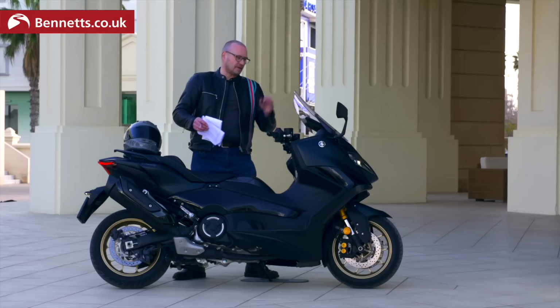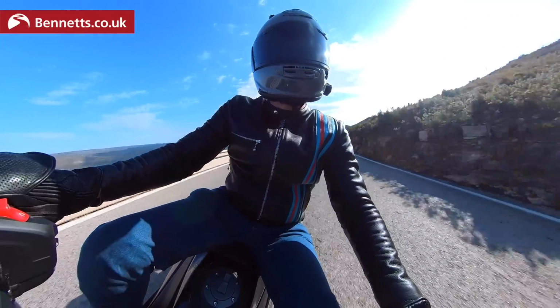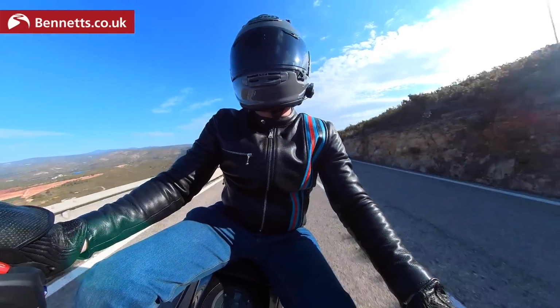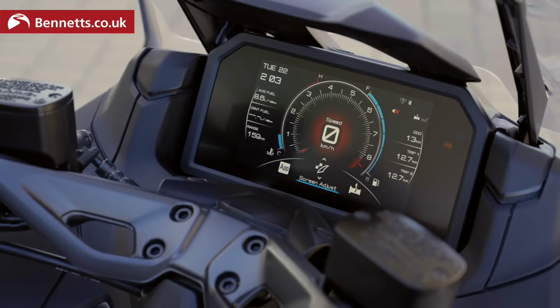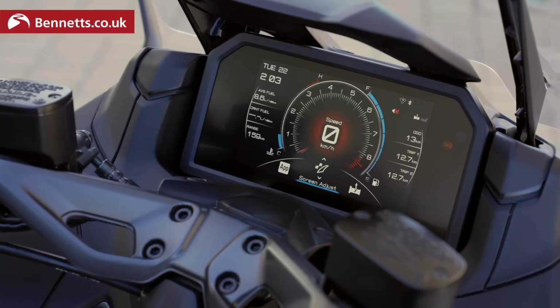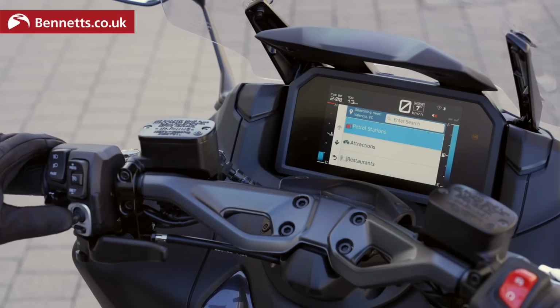Out on the open roads, I tended to want to put it down. You didn't want to be looking through that screen when you're weaving together some of the corners. But it's electrically adjustable, and it's really easy to use with this new thumbstick. There's a new joystick on the left bar. Now that also controls the new TFT dash. That can pair up with your phone, and that's got loads of functions on there that you'd expect.